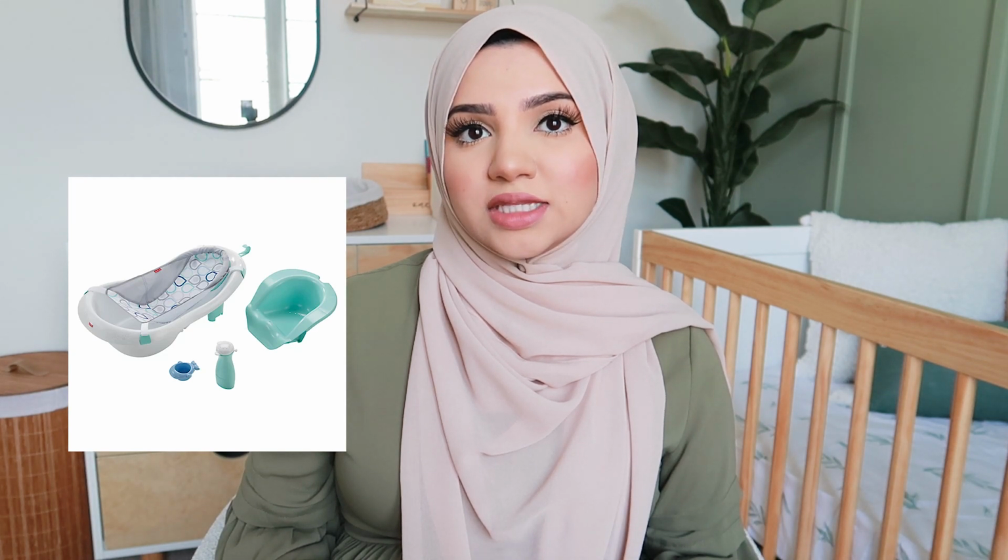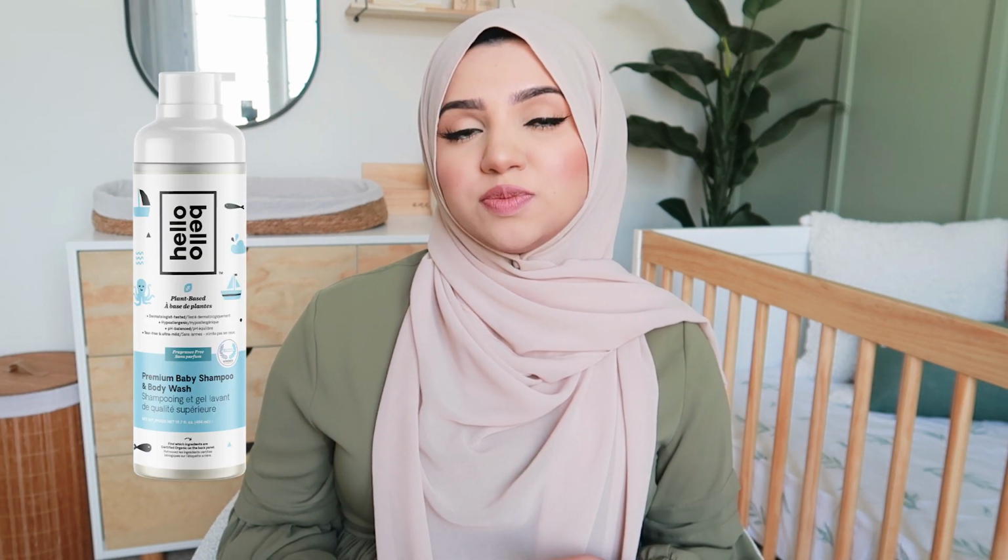A few essentials for bath time: a really good bathtub for the baby. So we actually went with Fisher-Price. It's the 4-in-1 bathtub, and you can use it from infant age all the way to when the baby is a toddler. This one is a little bit unnecessary, however I think it's useful for first-time parents. It is the little thermometer that detects the temperature of the water. That way you don't have to be paranoid whether the water is too hot or cold. So I ended up actually getting this one. As for baby shampoo and baby body wash, I went with Hello Bello and the fragrance-free one, just because they do say newborns should avoid any type of fragrance.